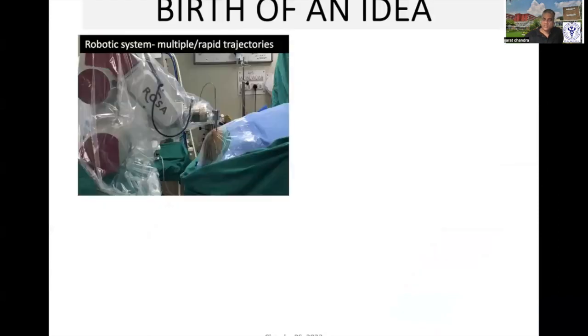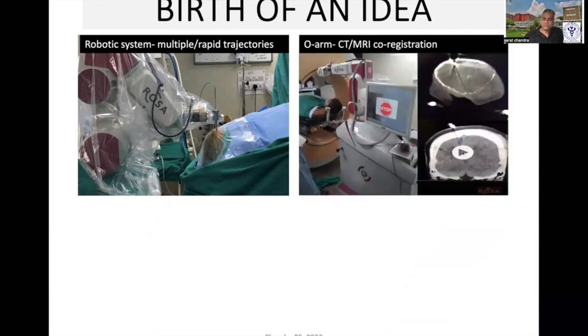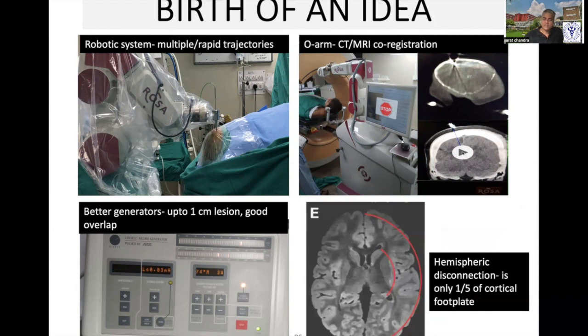Then we started calculating the strategies. And of course, the idea was born because we had a robotic device. We were able to fuse both MRI and CT scan because we had a ROSA as well as an O-arm. And we also had very good quality generators. On calculating on MRIs, we found that the hemispheric disconnecting footplate is just one fifth that of the cortical footplate. So it's not difficult to provide hemispheric disconnection. The only issue is that the planning has to be absolute. The planning has to be very good.